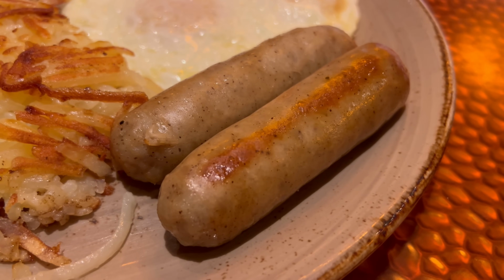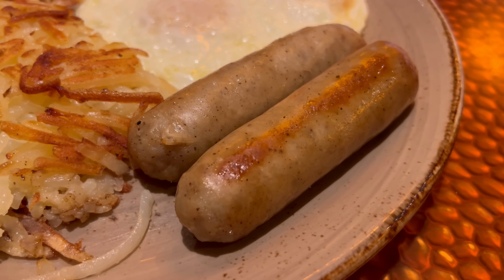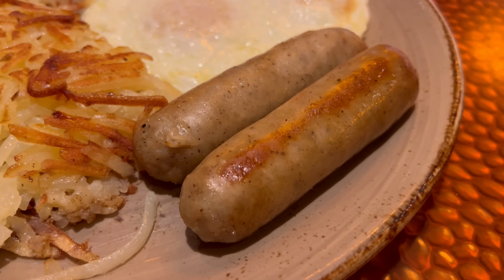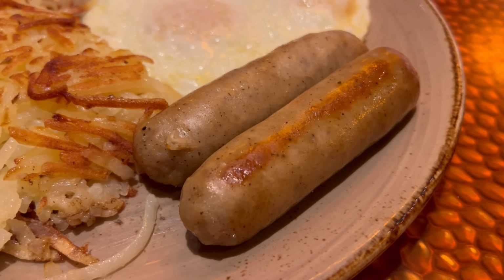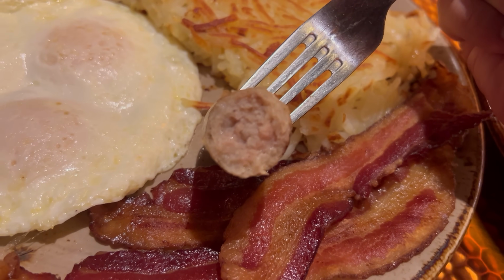Next up, this is the other breakfast protein, the sausage. Let's see how it is. Yeah, not bad. Now I can say right off the top that I'm much more of a fan of the bacon than the sausage here, but that's not to say it's a bad sausage. A nice little pan fry to the exterior, however, I think I would personally prefer a little bit more snap to that casing. All the sections that haven't touched the pan, unfortunately, are quite soft.